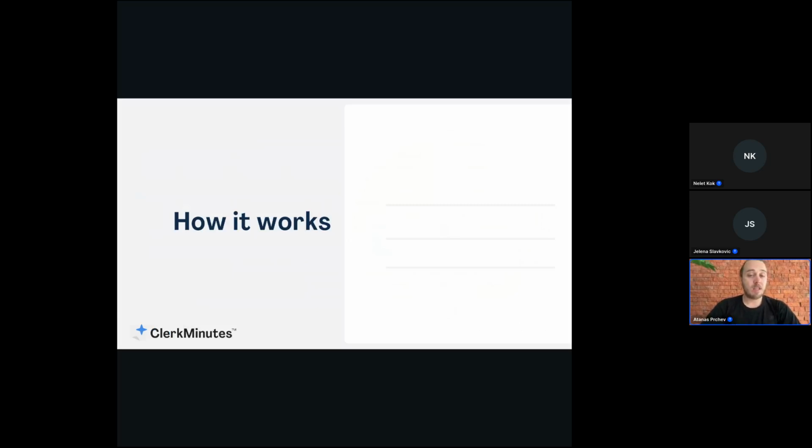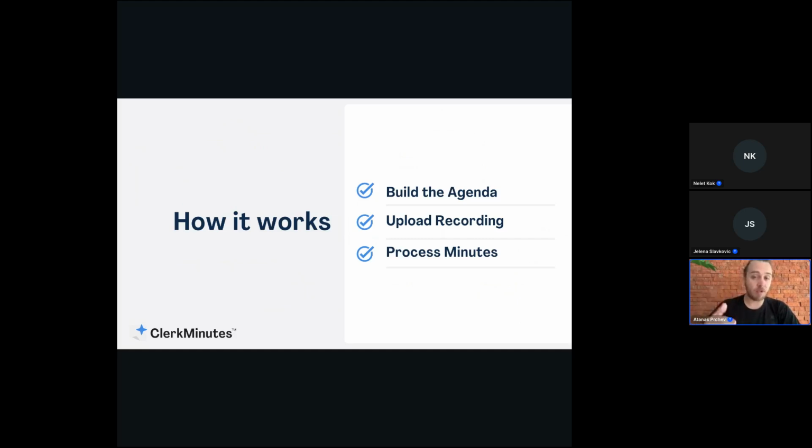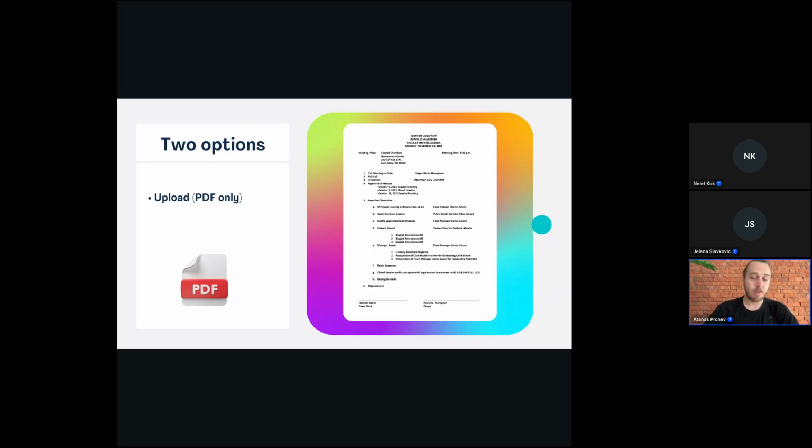So how does ClerkMinutes work? You add an agenda, you upload a recording, and you process the minutes. Pretty straightforward, right? Fortunately, there is a lot happening in the back end. You have AI, you have OCR. Without going into the details, you have a lot of things that are making sure that your minutes are getting processed. In order to upload the agenda, you have two options.